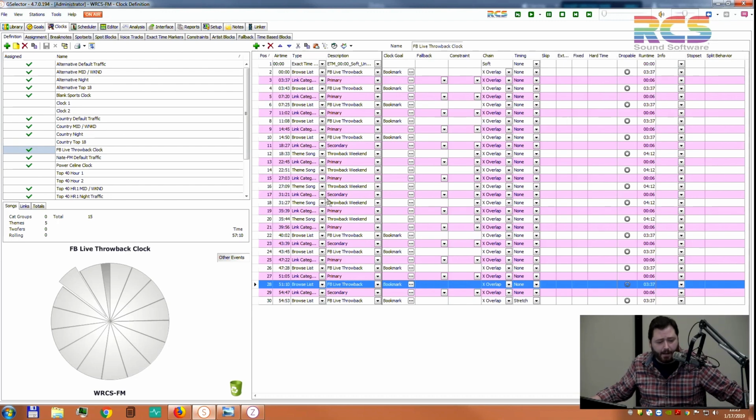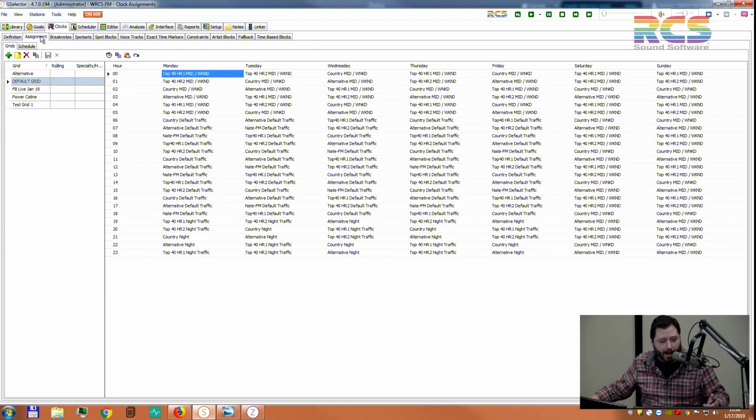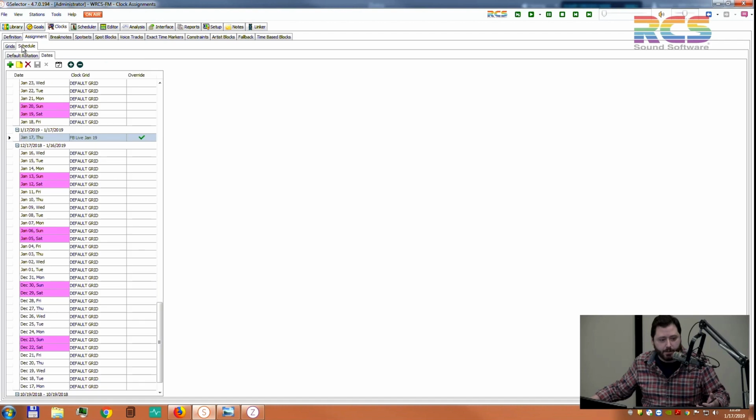This clock is finalized. Now I want to make sure I add this clock into a grid and add that grid to a schedule. If you notice here, we have clocks. There's the assignment. I'm going to assign that clock to a grid. Then I'm going to assign that grid to a schedule. Kind of a little pyramid of scheduling clocks over here. Assign the grid to a schedule.